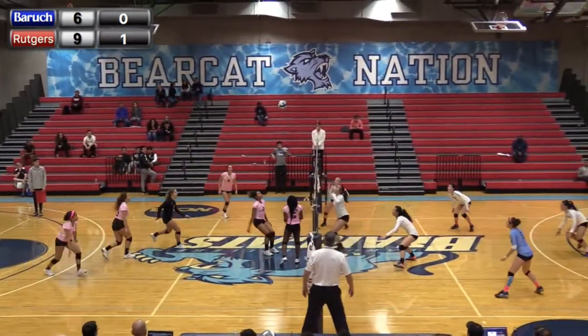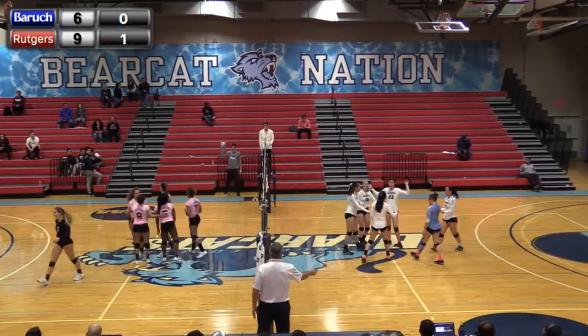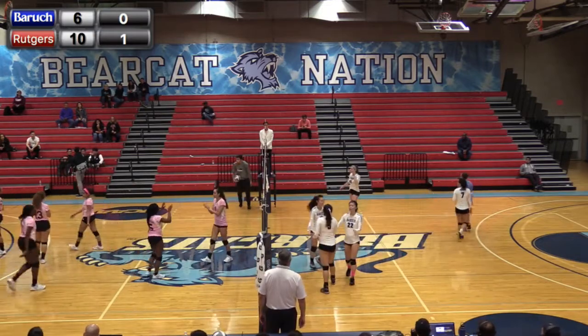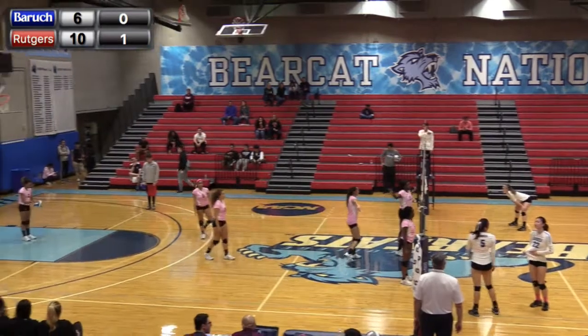And now we're back in the gym for it. 2-ball in the middle. Oh, and V just jumped a little late there and didn't get her full penetration on her block. Got beat. Her hands were there. She just deflected that ball back onto her own side. Give that girl another shot. I think she'll get it the next time.